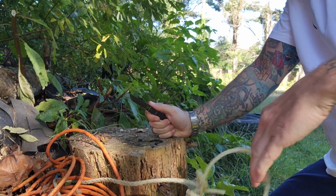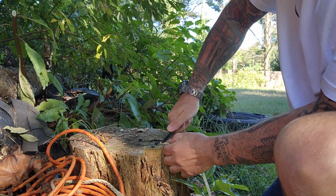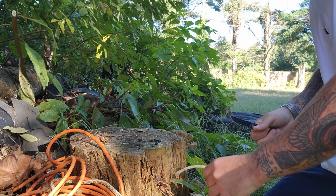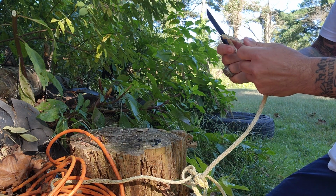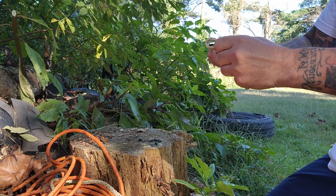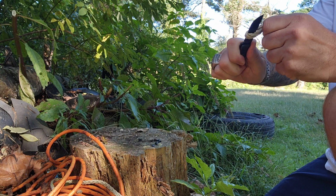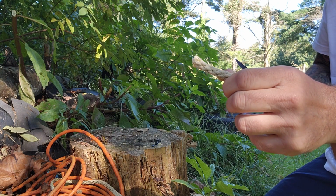All right, so let's try a straight up push cut, no sawing, nothing like that, just straight up push cut and no sawing needed. None on the half inch nylon rope. Golly, that made short and easy work of that. Now you need a really sharp blade if all you have to pinch on is this, because a dull blade is going to pull it right out of your hand. That, my friends, is a pretty sharp blade.